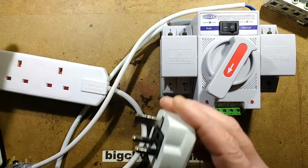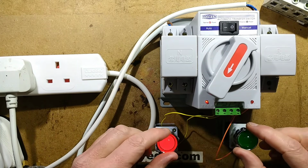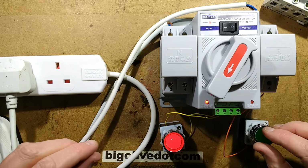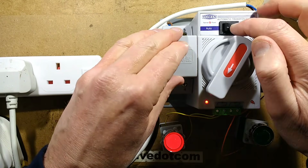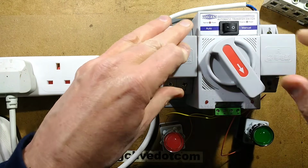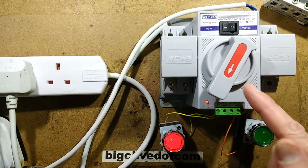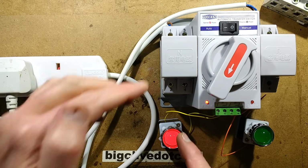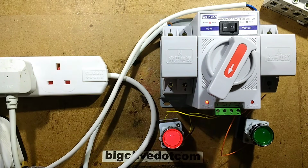And the good thing about this is that when you power it up, normally, let's move this across to here. Say, for instance, your main supply is there. I'm going to have to be careful, this is all 240 volts. Then the switch is in this position. You can bypass it, you can turn this off, and you can manually switch it over to the other side. But when you turn it back on, it will automatically wind back over and activate the circuit breakers on this side to put the feed through.